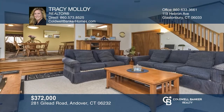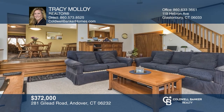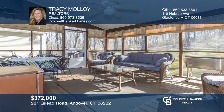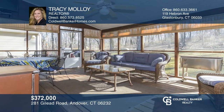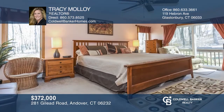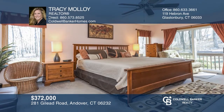This four-bed Cape Cod home sits on a shy two-acre lot. The great room with fireplace opens to a granite and stainless kitchen with breakfast bar and a living room with a fireplace. A three-season porch overlooks a landscaped yard with a fire pit and stone walls. The first floor master ensuite has a sliding door to a deck. Enjoy an easy commute in your own slice of paradise. Want to turn this house into a home? Contact Tracy Malloy today.